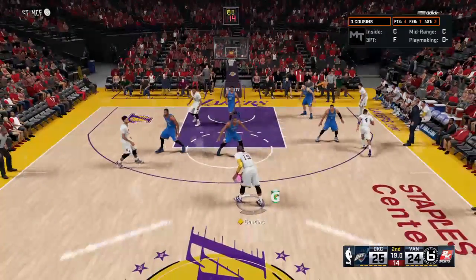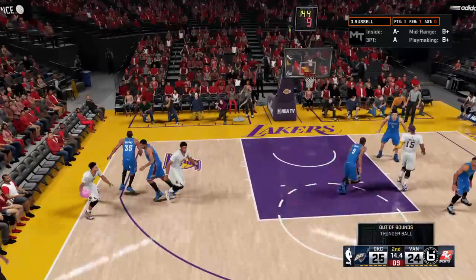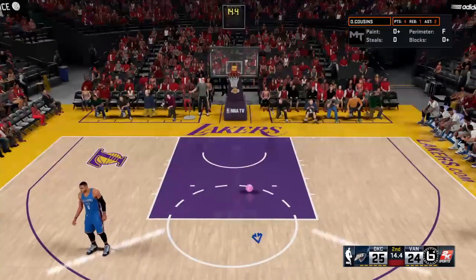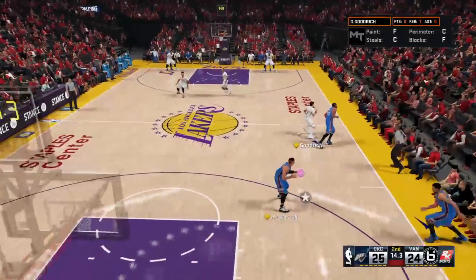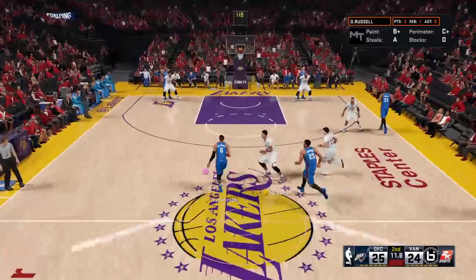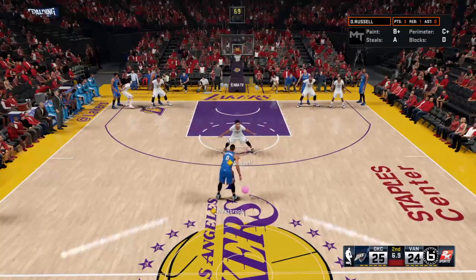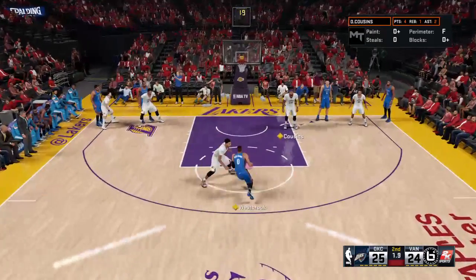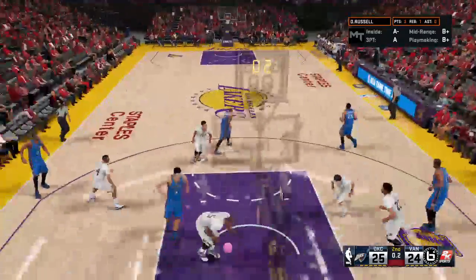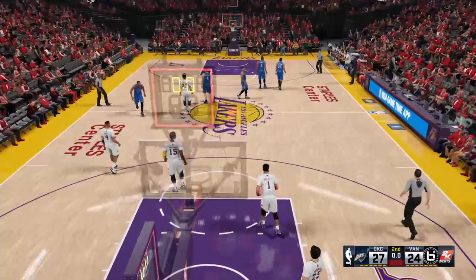Russell kicks to Cousins. Outside, Russell out of bounds. Oklahoma City takes possession. And really just a lack of awareness on his part. Just no idea he was right near the line. There's 14 seconds left now here in the second. Now here's Westbrook. 10 points for him. With 1 on the clock, there's the bucket. Good. Westbrook's got 12 points in the game. And the first half comes to a close.